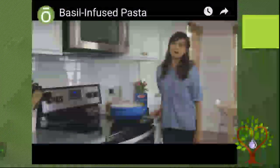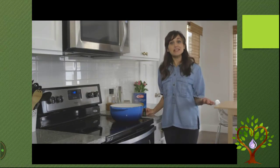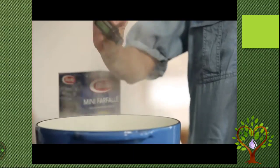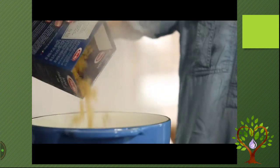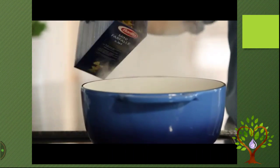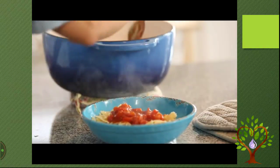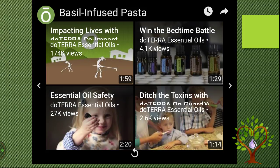I got this. Are you tired of the same old pasta? Well, stick around for this week's Tuesday tip-off. Essential oils are great for cooking. So for this week's Tuesday tip-off, I'm going to show you how to do basil-infused pasta. You get your basil essential oil, add a couple of drops to some boiling water, and then add your pasta. When it's all done, you have an awesome basil taste. And that's it.